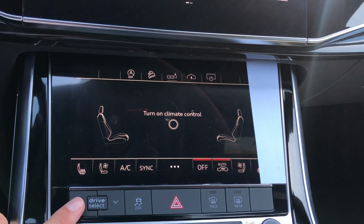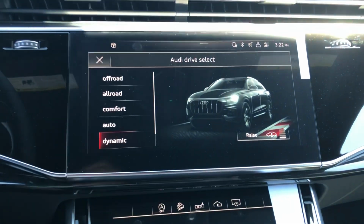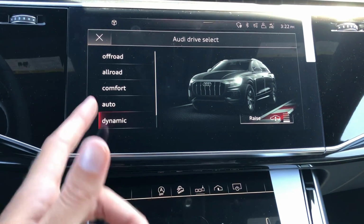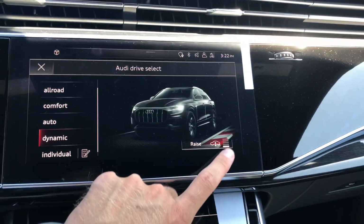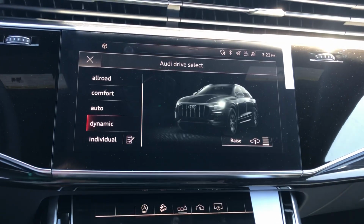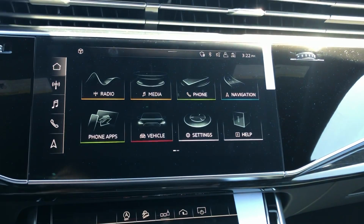Now down here you have the drive select. So I was talking about how it's in dynamic right now. You have multiple modes. Off-road just tailors the all-wheel drive system. And you have all-road, comfort's like Audi's Eco mode, get the best gas mileage there. And then it's also going to tune the air suspension. So we're down on the lowest level right now. But let's say you were in off-road, then you would have the highest level. So it'd raise the vehicle up for you. And then individually you can go in and tailor a couple of the settings yourself. Alright.